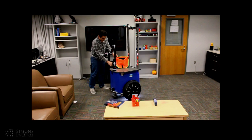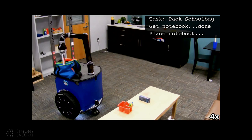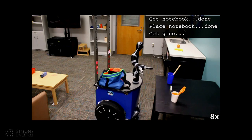So here we have a robot, and it has a task that it knows about. It's not learning the task itself. It says, okay, pack my school bag. It needs a notebook. So it's carefully going to pick up this notebook, put it away. And everything's going to go great until we tell it to pick up something it doesn't have. So the next task is to find glue.